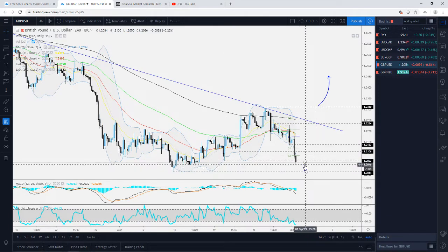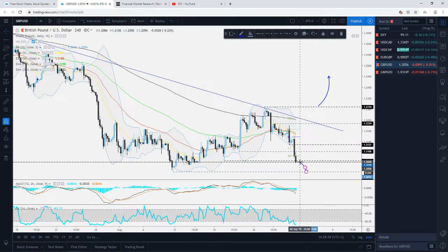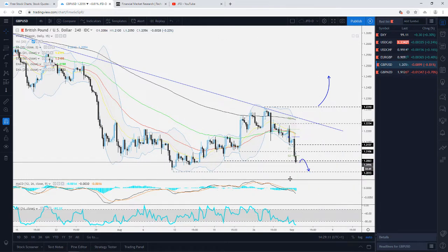In a way, what could happen here is, of course, given that we are quite extended here to the downside already, there could be a possibility of maybe a small correction back up here. But to be honest, we'll be very careful with that, because at any point it could reverse and push back to the downside again. For now, what we're going to be targeting here is the 1.2013 zone. We'll see how it performs around there, and then we'll take it from there.